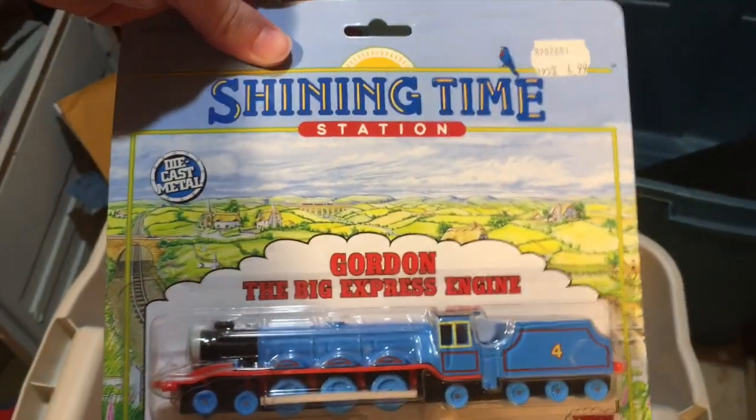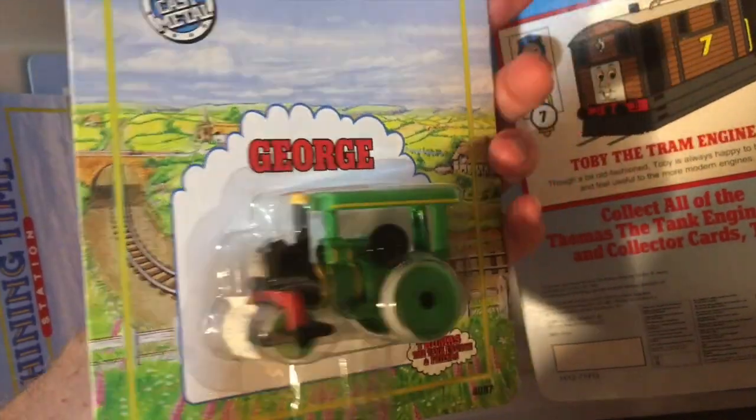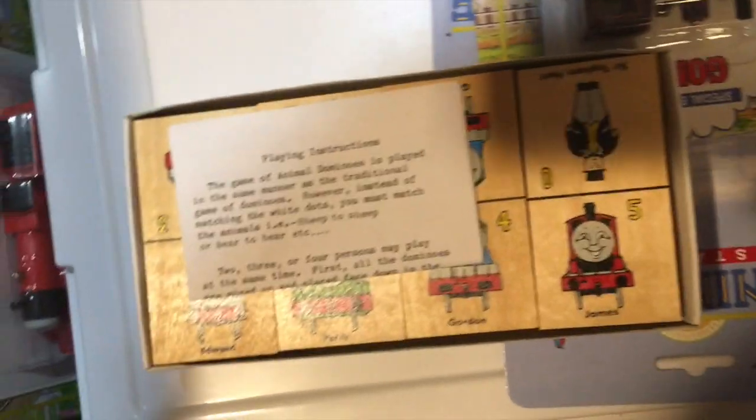So again, as I was going through, I found a bunch of these unopened Thomas the Tank Engine toys. And so I guess what happened here was my parents were just buying these up as they came up, and maybe they were going to be birthday presents or replacements for other ones. And there's even these dominoes, I guess, that are in there.